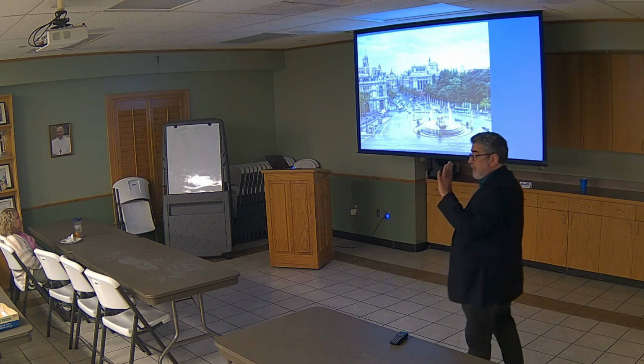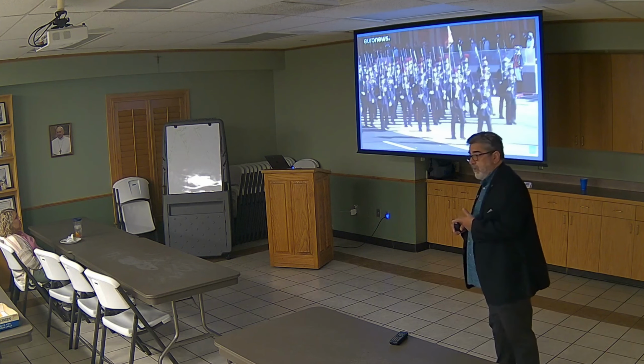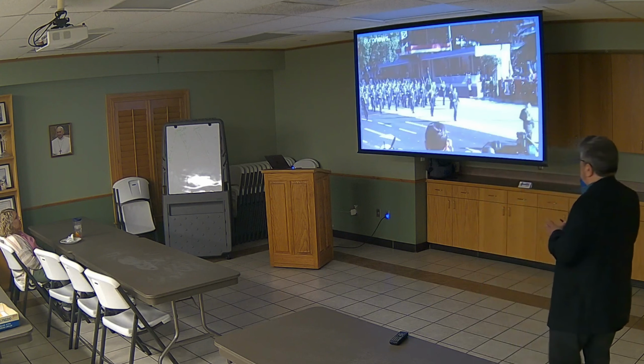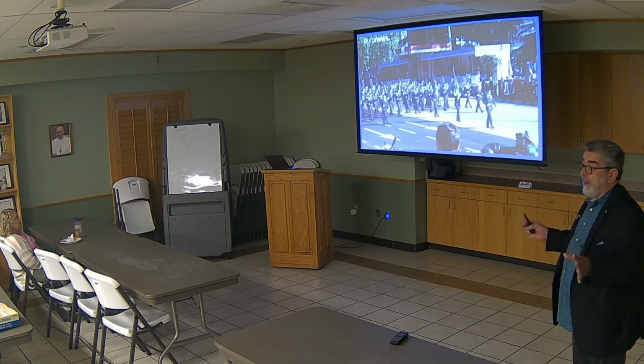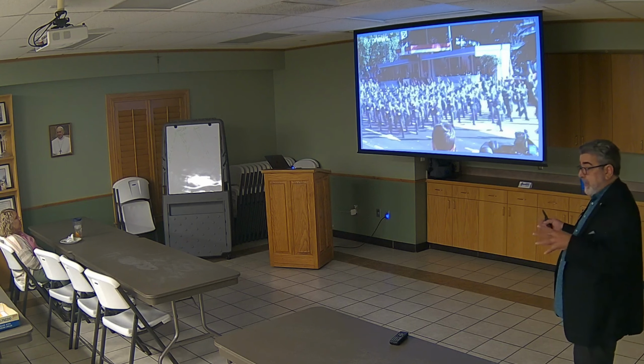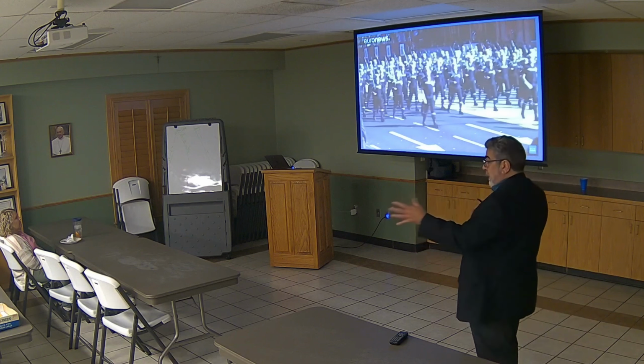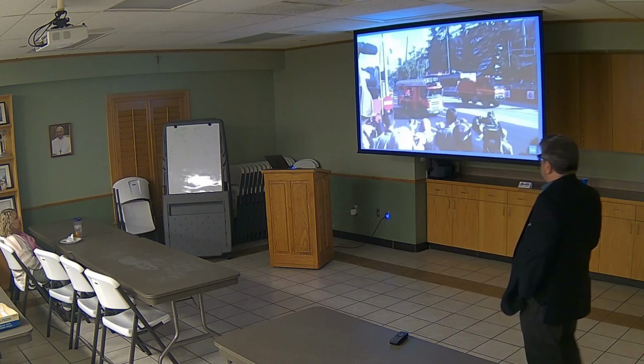This is what their parade is. It's basically a military parade. Show it off. They have the Army. They have their version of Army, Navy, Marines, and they also have the Civil Guard, the Civil Police. They're all everywhere. When you go around Madrid, you don't see just the police. You see the police, the Civil Guard, the military. You see them around. Everybody's there.